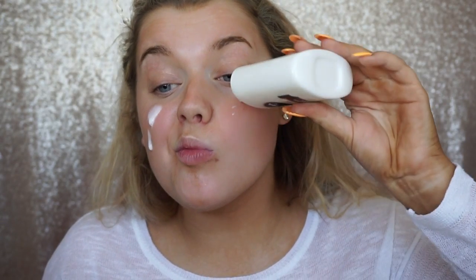Okay, so we're going to start with our skin first because we're doing a rounded eye today. So I am just priming my skin using my Nivea Post Shave Balm and just buffing that into my skin as I always do.